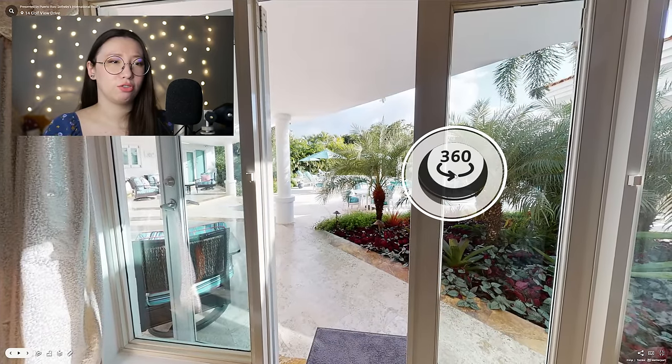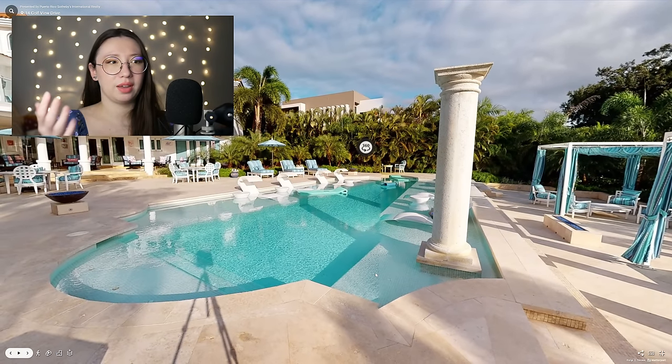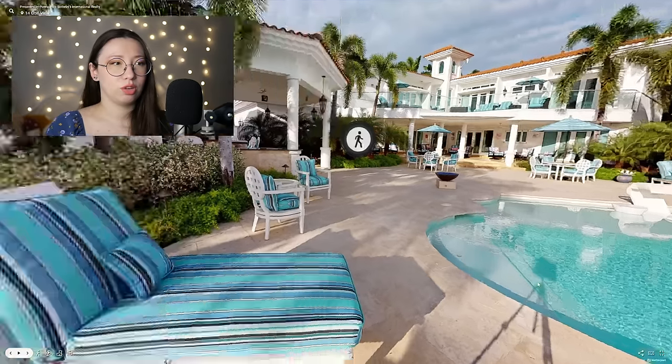I think the standout here is for sure the pool area. Who wouldn't want this pool area? Looks really fun. It's pretty incredible.